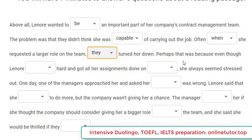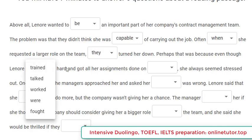Perhaps that was because even though Lenore, hard, and got all her assignments done on time, yeah, I feel it just without even looking here, she always seems stressed out, okay. Perhaps that was because even though Lenore hard. What do we usually do hard? We work hard, yeah, we train hard, practice hard, something like train hard? Maybe, but why trained? She was already working in the company, yeah? Talked hard. No, the collocation is wrong. Worked hard, yes, very likely.